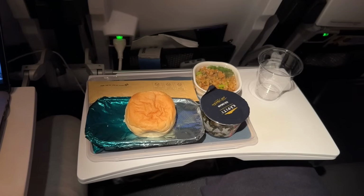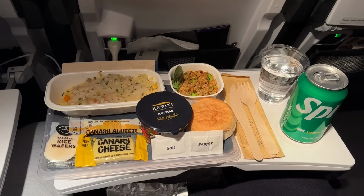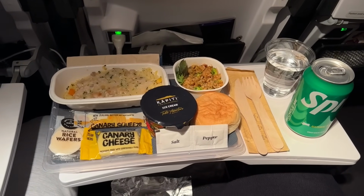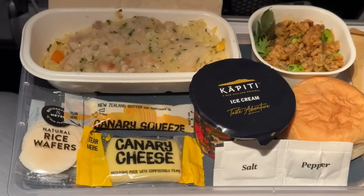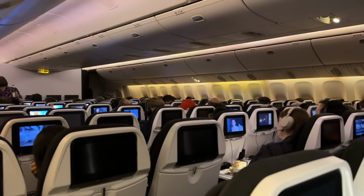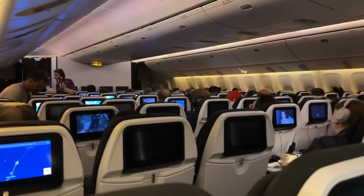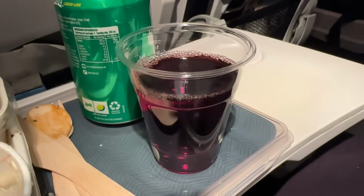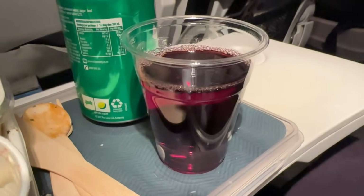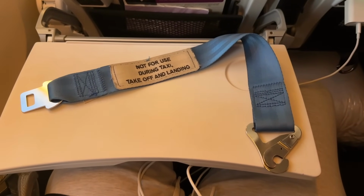As the sun set, they came through with our dinner option for the day. I decided to go with the chicken and orzo option. You can see here it also came with a little side salad and a bread roll, as well as the Kapiti ice cream, which was possibly the best part of the whole meal. As soon as the meal wrapped up, the flight attendants came through one last time with a bottle of red or white wine for passengers who wanted it. I'm not a wine guy, but I've heard great things about New Zealand's wines, and the Pinot Noir was pretty tasty.